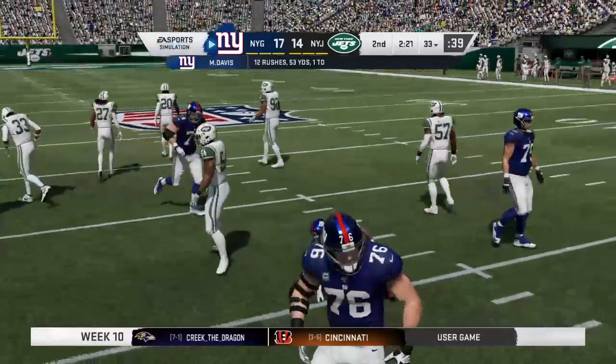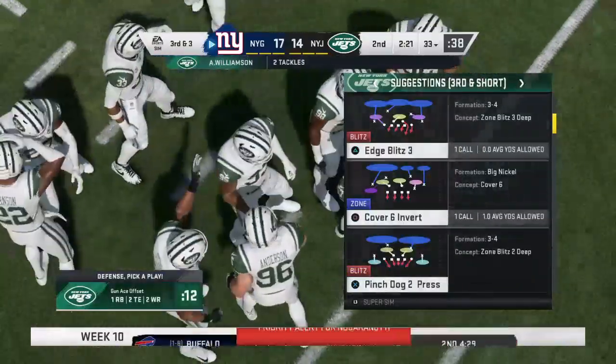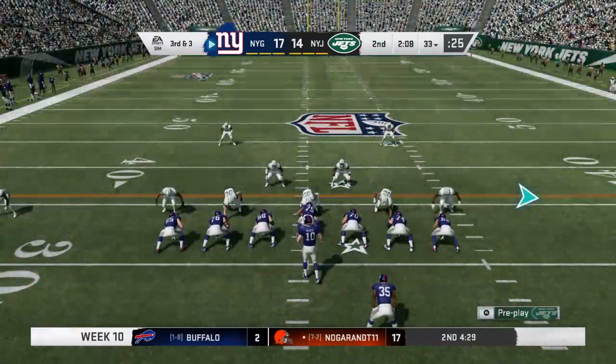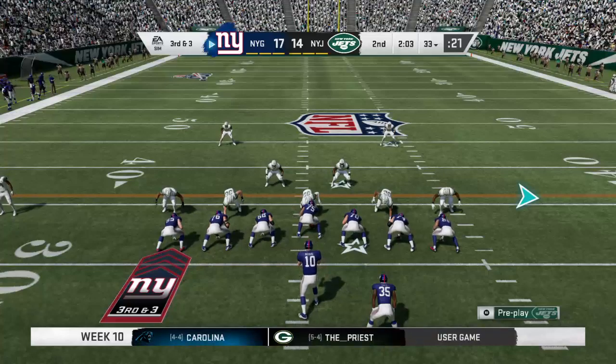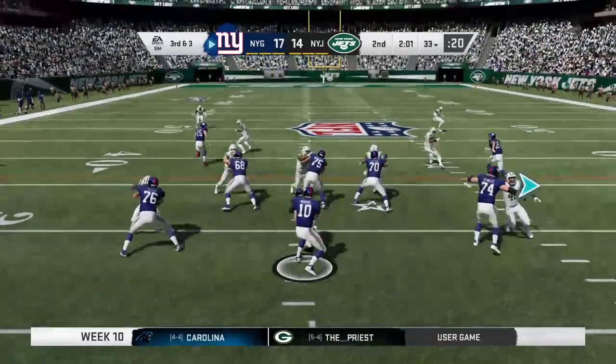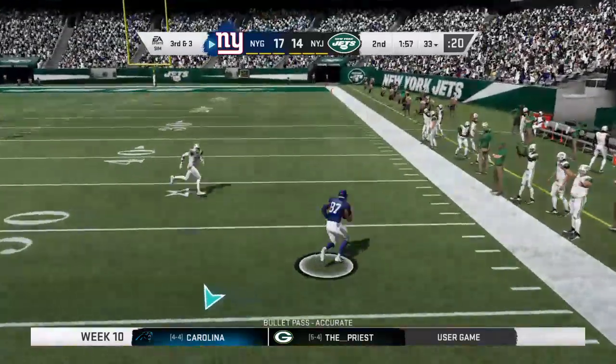They follow up the gain of 5 by only getting 1 there on second down. Partner, we know today's NFL is really built around the guy throwing the football. But these short runs, they still pay dividends because they can take their toll on a defense and they can add up as the game goes along. They control the clock, they control the ball.